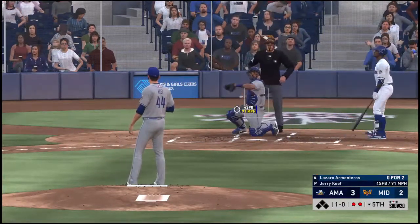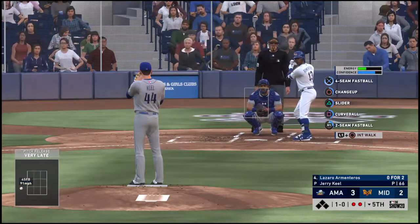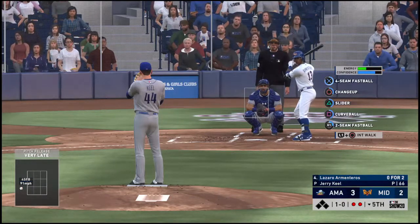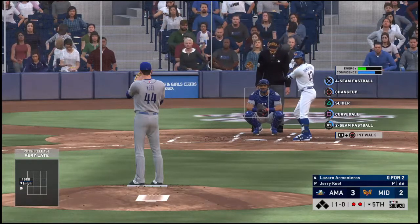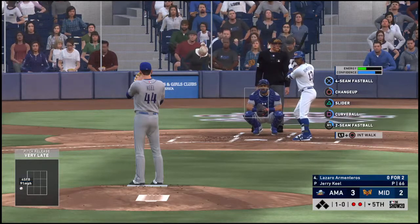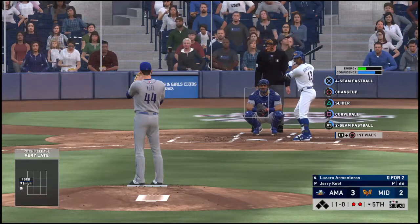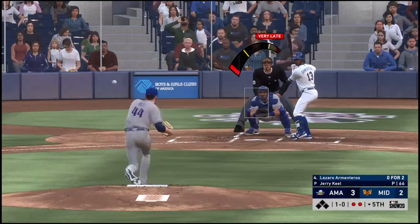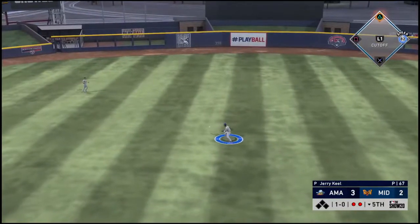Ball, that pitch is out. Bases are empty here with 2 men out. The 1-0. Line drive to center field. That gets down, and the inning continues.